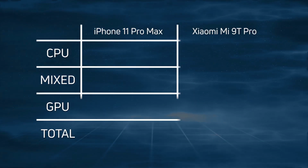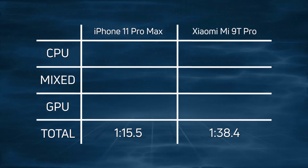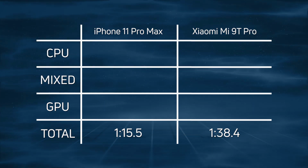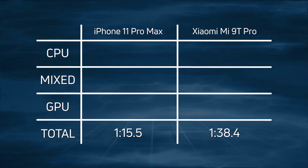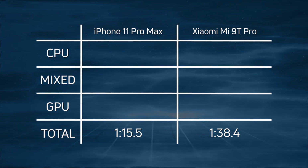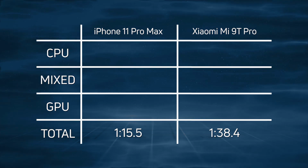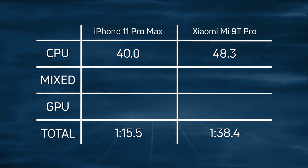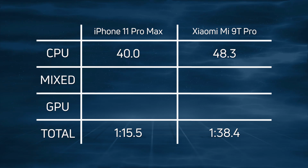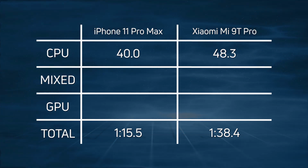So clearly the iPhone 11 Pro Max won with a time of 1 minute 15.5, and 22.9 seconds, almost 23 seconds later, the Xiaomi Mi 9T Pro finished with 138.4. So where were those extra 22.9 seconds? Where will we find them in this test? Well, let's look at the CPU time. 40 seconds on the nose for the iPhone 11 Pro Max, and 48.3 for the Xiaomi Mi 9T Pro, so 8.3 seconds gained there by the iPhone.